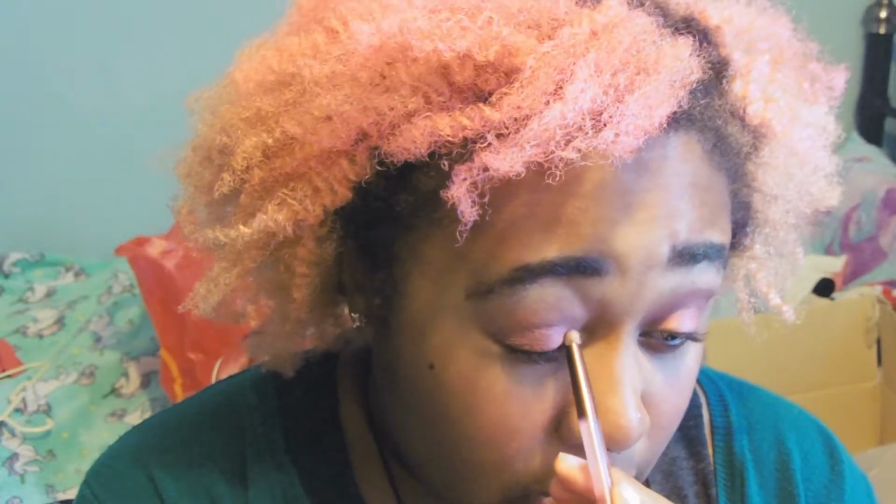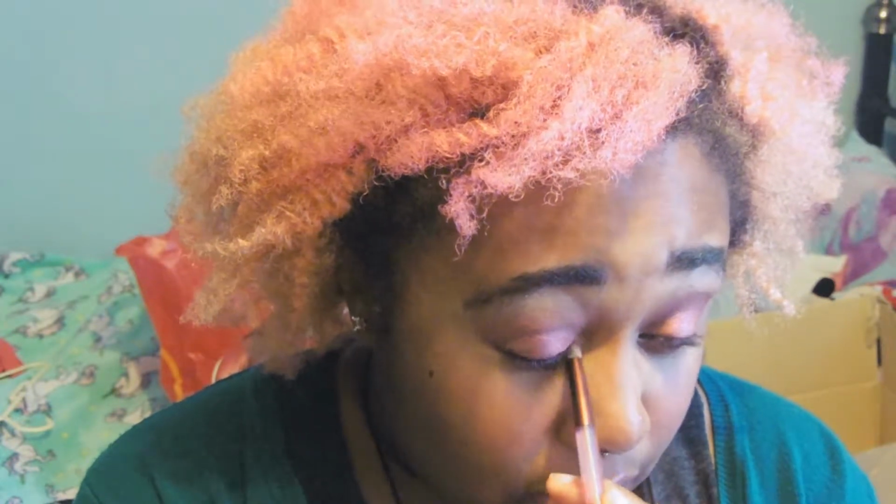I typically use a brush for the inner corner because I can't fit it comfortably, like it ends up going in places where I don't want it to be if I use my finger. So I'm going in with Bang Bang, as I mentioned I was going to do, on this tiny little brush. This reminds me of like just prom. This colour is just such a prom colour. It's very pretty. I don't know, oh I just put it on my nose.